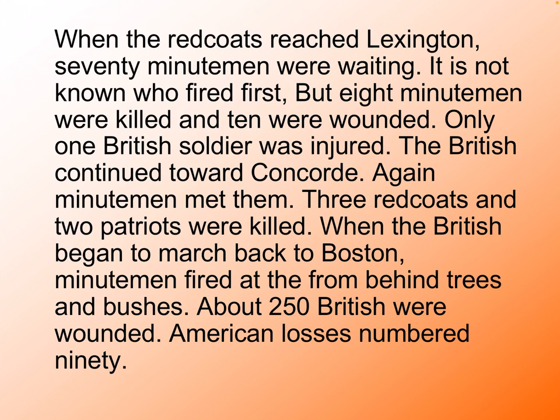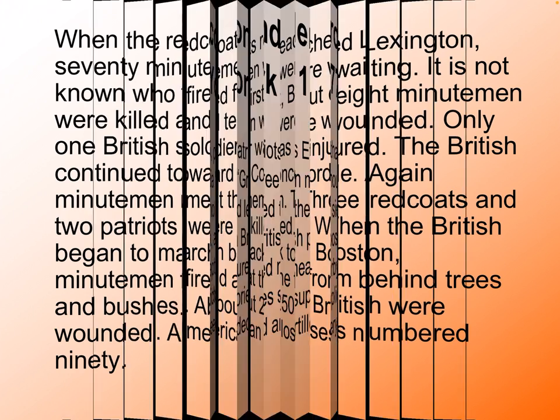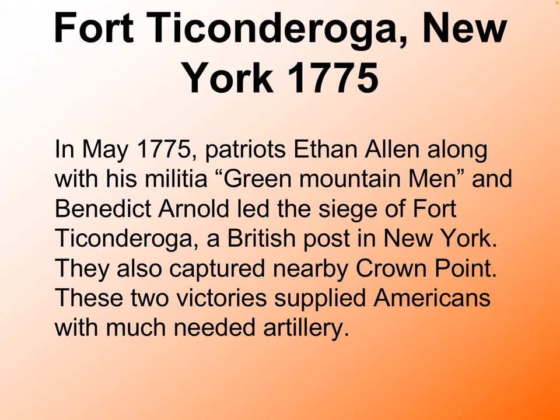Again, Minutemen met them. 3 redcoats and 2 patriots were killed. When the British began to march back to Boston, Minutemen fired at them from behind trees and bushes, and about 250 British were wounded. American losses were around 90. The war had begun.